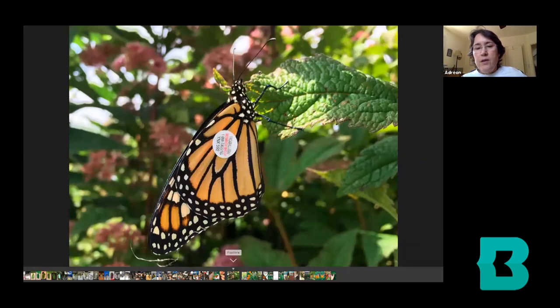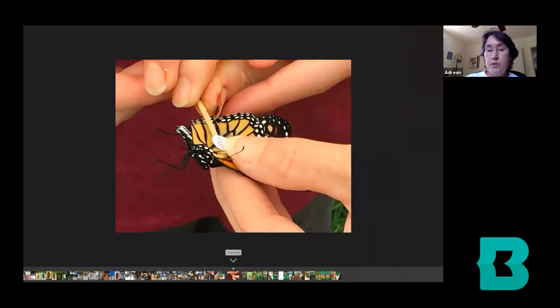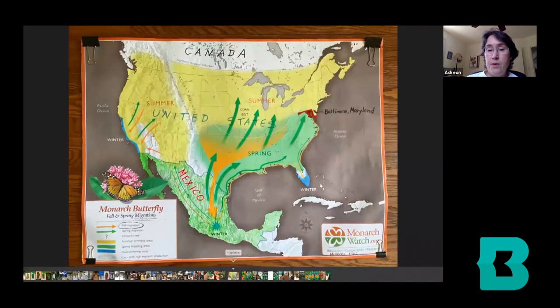There was a lady who used to have demos where they tag them up at the Ag Center up in Hunt Valley. I don't know if she's doing it now with the virus, but she used to raise many at her house and then do demos where she showed people how to put the stickers on. And that's one of the migration routes. You can see that little blue star in Mexico is the overwintering grounds for the ones that are born in the late summer and fall here.